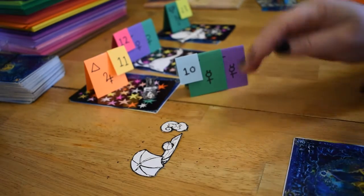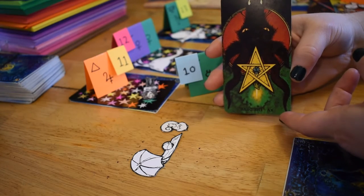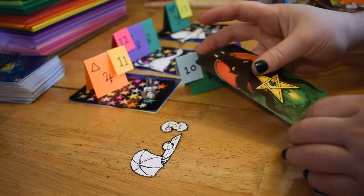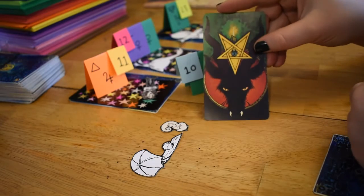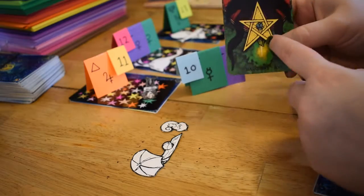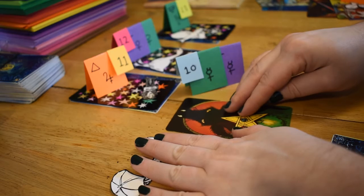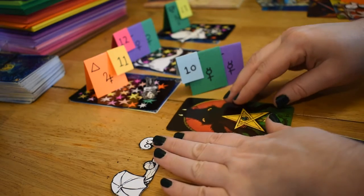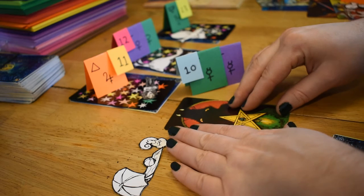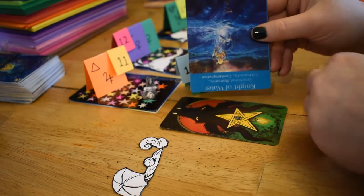Okay, so we have cards. The Devil inverted. Saturnian energy. 15 breaking down to a 6. I really like this card. This looks awesome. Interesting, when this is inverted, this little fly in the middle becomes upright. Oh, there's a candle in there too.